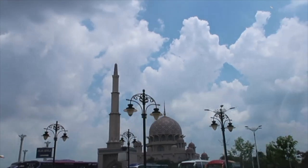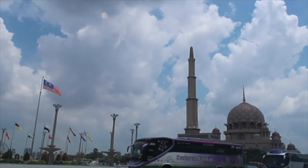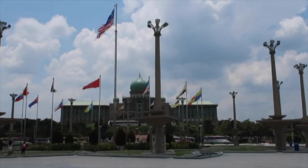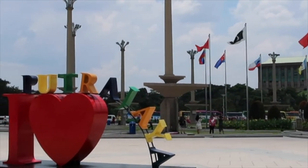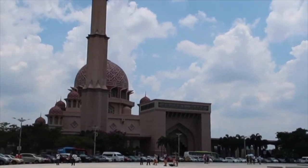It's in a city called Putrajaya in Malaysia, south of Kuala Lumpur. Nearby is the immense green dome Perdana Putra, which contains the Prime Minister's office complex. It's known for its late 20th century architecture, including the Putra Mosque, made from rose-colored granite with a pink dome.